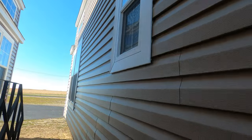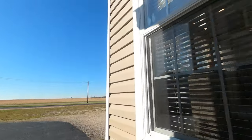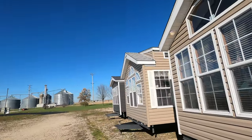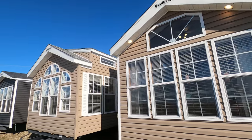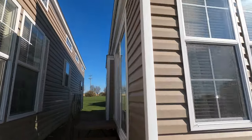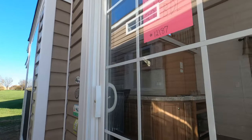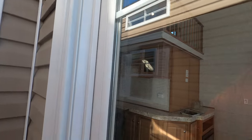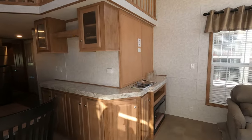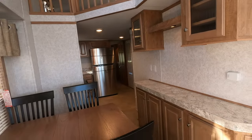Let's go on in and have a look around. Again, this one's available for sale. Got any questions, call Kelly or message me. Going on in, one thing I like about this trailer and what I think sells a lot of it, it seems to have about the most cabinets of any trailer. A lot of cabinets in it.